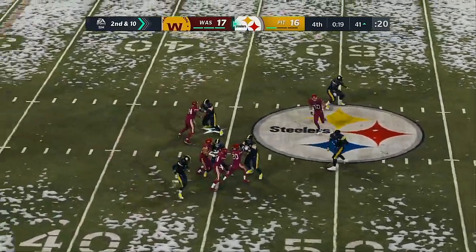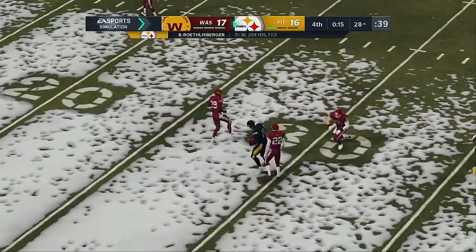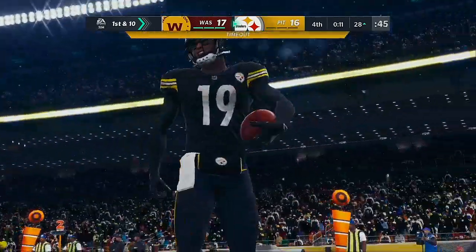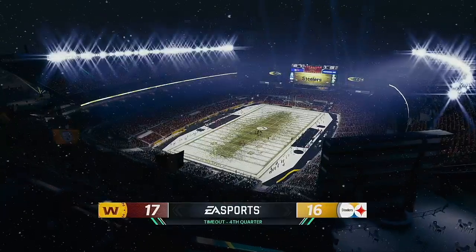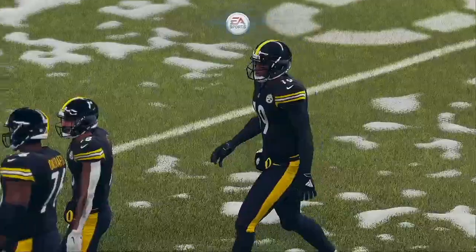Back to throw. He's got a first down and more inside the 30. He'll find Smith-Schuster. That's complete. 12 yards there and a first down. Now the Steelers going to use their third and final timeout as he'll stop it with 11 seconds remaining in the ball game.